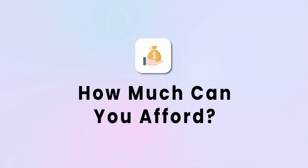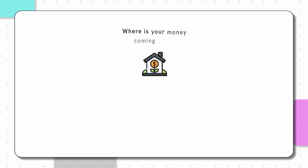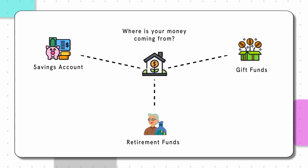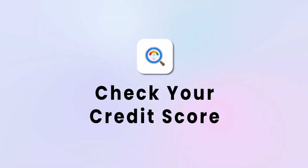Now, the next part is to find out how much money you have available to purchase a house. Buying a house is not free. It's going to cost some money. Depending on the loan program, that depends on how much, but it's a good idea to find out how much you have available to spend, whether it's in savings, gift funds, pulling from your retirement, whatever it may be. It's a good idea to find out how much you have available that you feel comfortable spending to purchase a home.